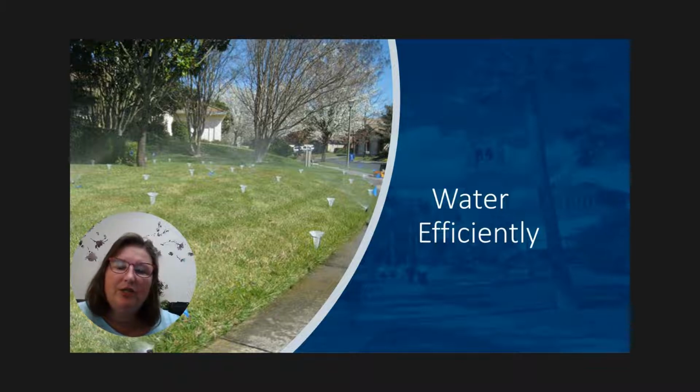So you can set up tuna fish cans. We can help you with some calibration kits if you'd like. They don't quite look like this, but they're the same concept, a bunch of little rain gauges that you set out and you run your irrigation system. Number one, to see if you have good coverage, or, is there a dry spot over here and it's getting a whole lot of water over here? But then you can also see how much water is going out in a time period.